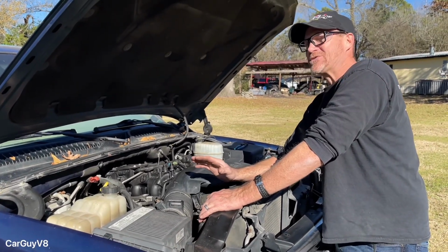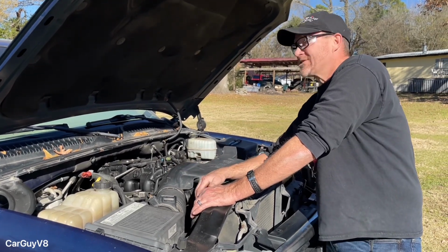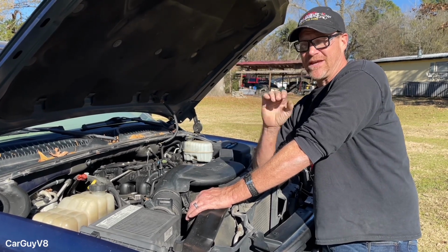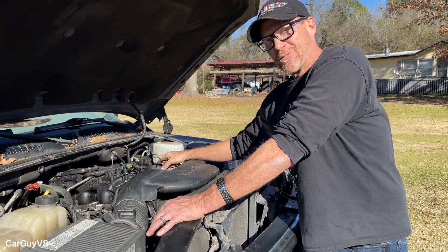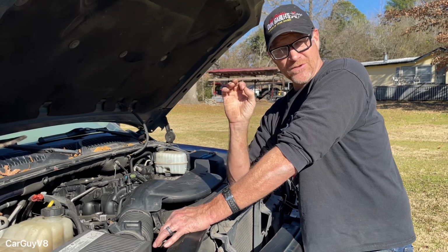I didn't know what to attribute it to, but I tore back into the engine again. So that's the second time these same head gaskets have been used, the same head bolts, all that stuff's back being used. What I determined was the ticking noise was due to a bent valve. And that's what the ticking noise was coming from.